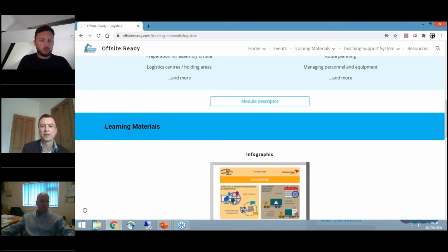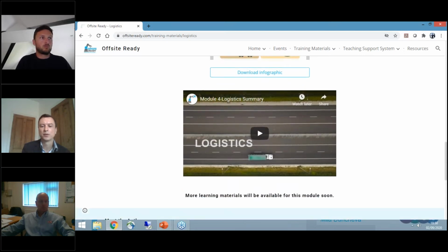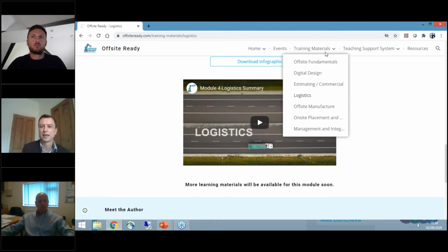We also have some infographics elements that are available there too. And also we have a couple of different videos. So we will upload the case study, and just also to mention these slides will also be available shortly on the Offsite Ready. So that's just an example of the logistics element in relation to that. Obviously you can see there are other components there as well, and particularly procurement is also going to be there, which fits quite well with the logistics element and the costing and commercial aspect.